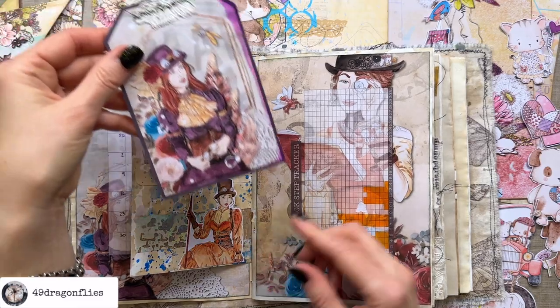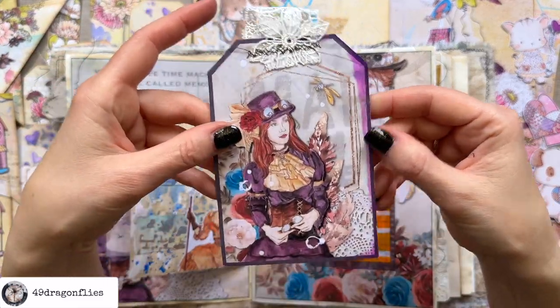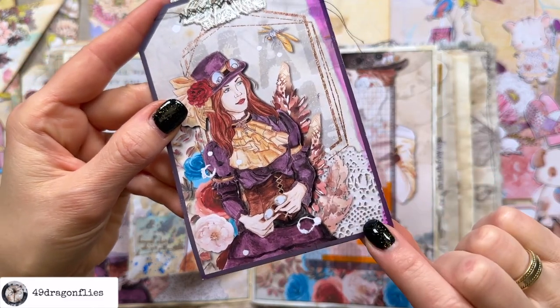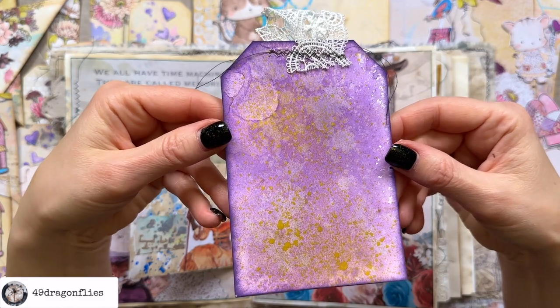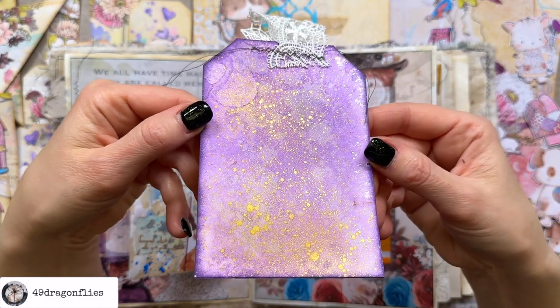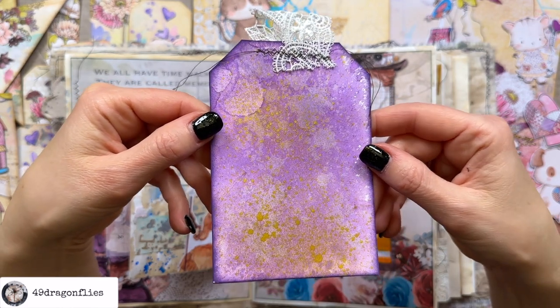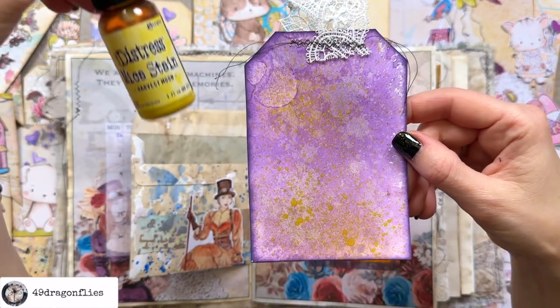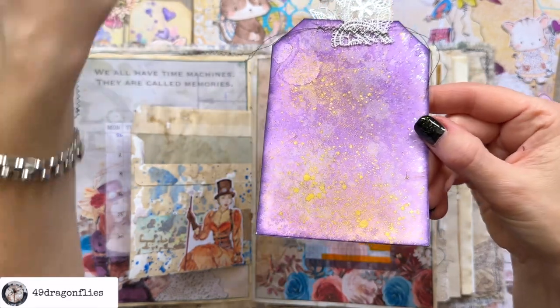Inside the envelope, I have this tag, so I added some lace with a messy stitch, especially because there is lace in the kit here. And on the back, I'm still going to add some journaling. I sprayed some villainous potion distress oxide and also some distress mica stain in Harvest Moon to add a little bit of magic.